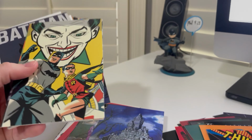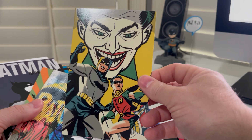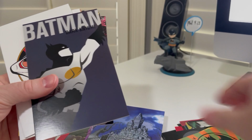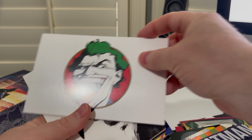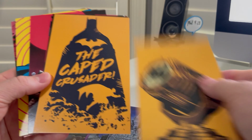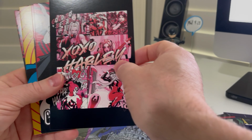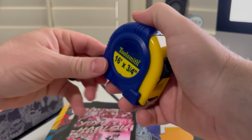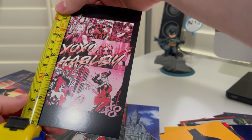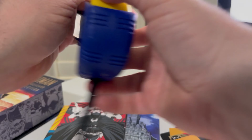Nice. I think that's Phil Cho, or Michael Cho, excuse me. So, a lot of different images. Cape Crusader. Dimensions of these are going to be 6 inches by 4. So 6 by 4.